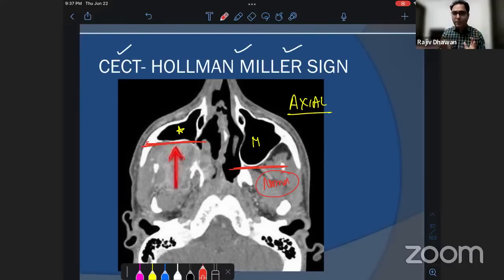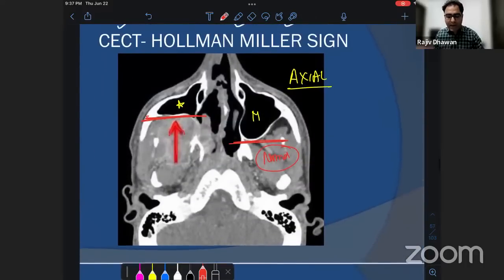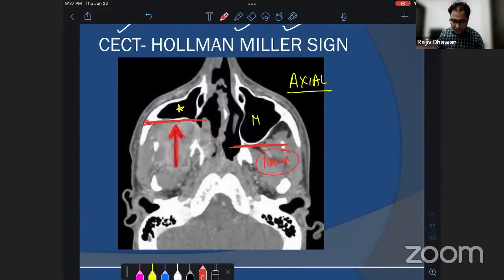Let's define it, beta. CECT, contrast-enhanced CT, shows the Holman-Miller sign in angiofibroma. It is the tumor pushing the posterior wall of the maxilla forward, beta. Can you see the red arrow? The tumor is pushing the posterior wall of the maxilla forward. It's also called anterior bowing of the posterior wall of the maxilla. Biopsy is contraindicated. Apart from CECT, we can also go for angiography, beta. My dear friend, for an INICET NEET PG question, angiography shows the most common artery supplying angiofibroma is the maxillary artery, beta. Because it's actually behind the maxilla, na?